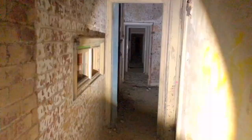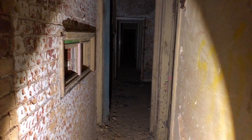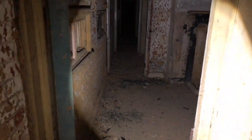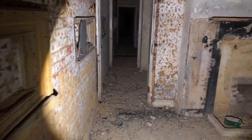Right. Let's take a walk back up. Oh my god, my torch. What is that on my torch? That's really weird. To make this torch do that, you need to physically press the button, like that. I didn't do that, that's strange.